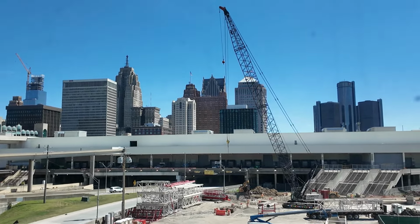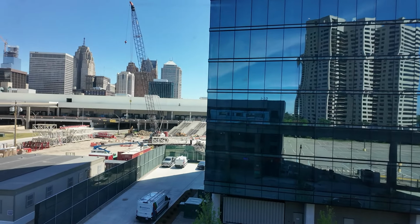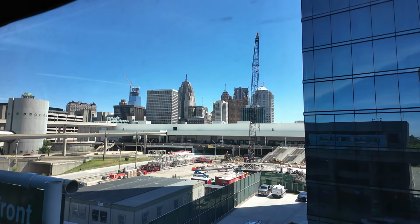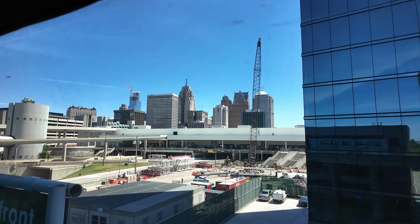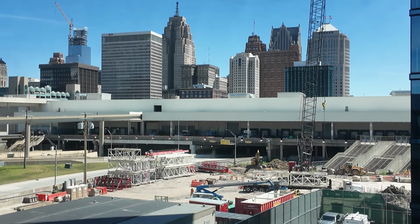Okay, so technically this is West Riverfront Station. Looks like they skipped Huntington Place today. This is the West Riverfront Station. But I think there is an event at the Huntington Place today, so that's probably why they're not stopping. I have no idea why, but we're not too far away, though, because Huntington Place is right there.